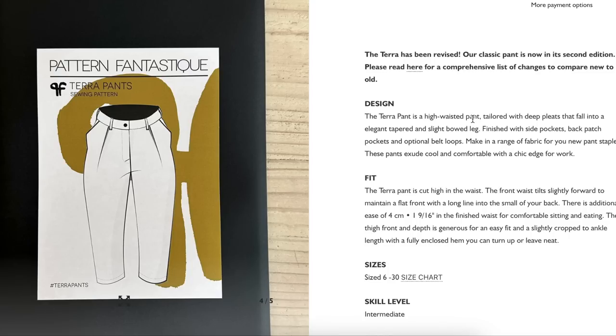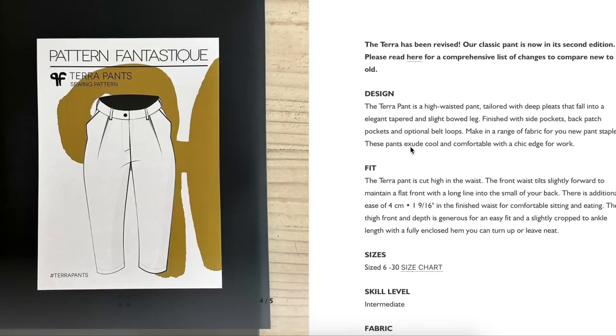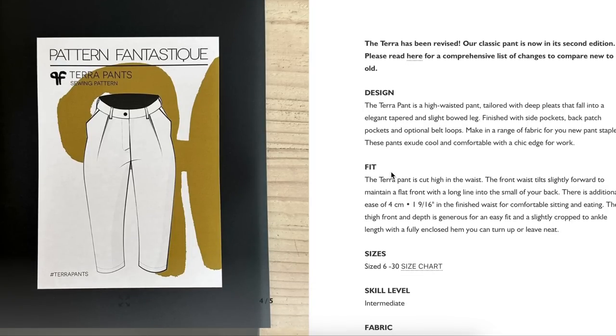It's a high-waisted pant tailored with deep pleats that fall into an elegant tapered and slightly bowed leg. Finished with side pockets, back patch pockets, and optional belt loops. Make it in an arrangement of fabrics for your new pants staple. They exude cool and comfortable with a chic edge for work. Okay, then there's this whole section on fit. That's interesting. It's cut high in the waist. The front waist tilts slightly forward to maintain a flat front with a long line into the small of your back. I mean, yes, thank you so much for that.